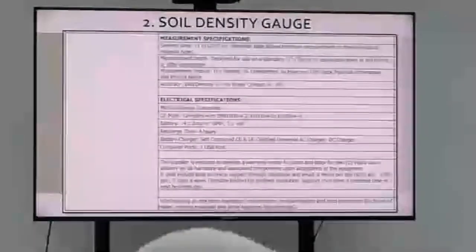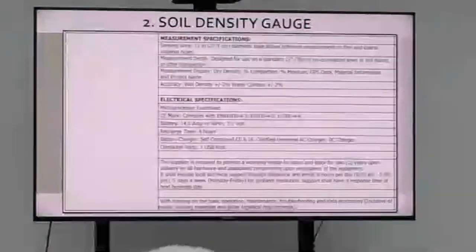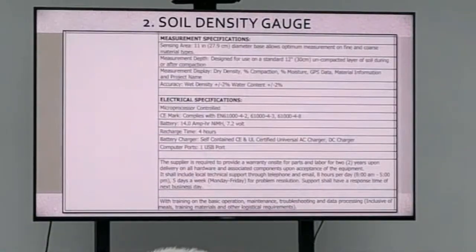And then the supplier po is required to provide warranty on site for parts and labor for 2 years upon delivery of all hardware and associated components upon acceptance of the equipment. It shall include local technical support through telephone and email, 8 hours per day, 5 days a week for problem resolution. Support shall have a response time of next business day. With training on the basic operation, maintenance, troubleshooting, and data processing, inclusive of fundamental training, training materials, and other logistical requirements.